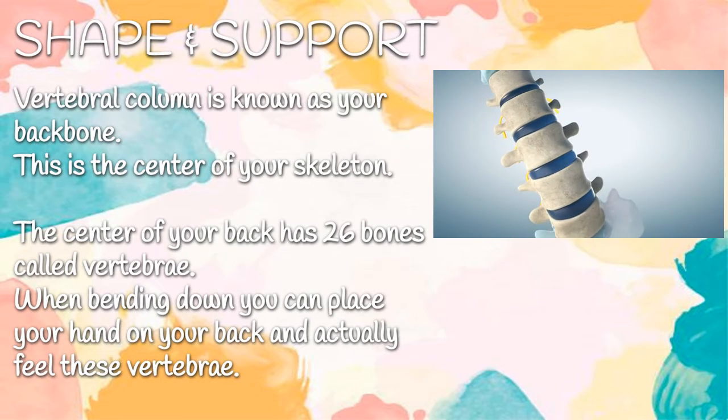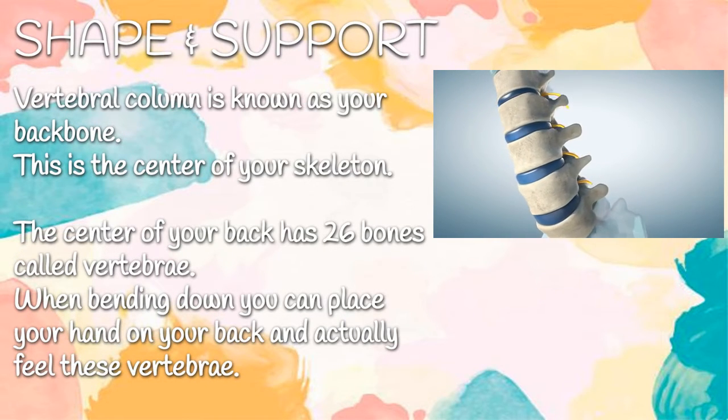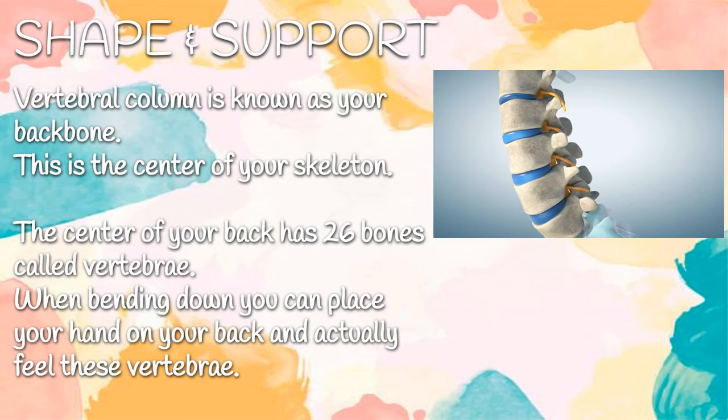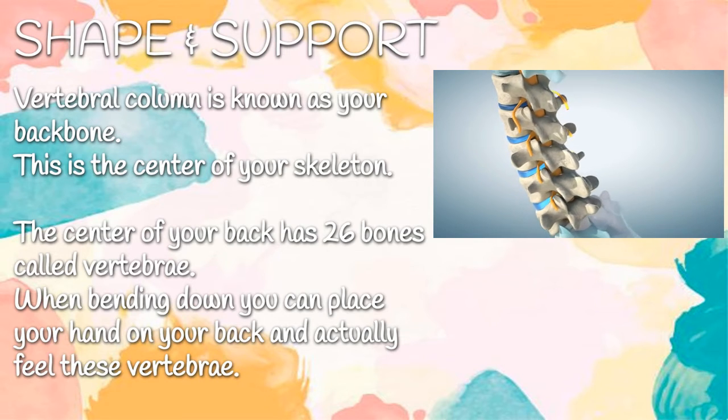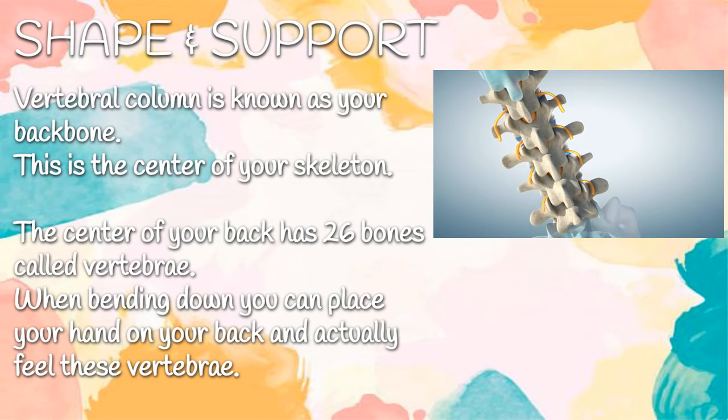So, shape and support. Your vertebral column is known as your backbone. This is the center of your skeleton. The center of your back has 26 bones called vertebrae. When bending down, you can place your hand on your back and actually feel these vertebrae.